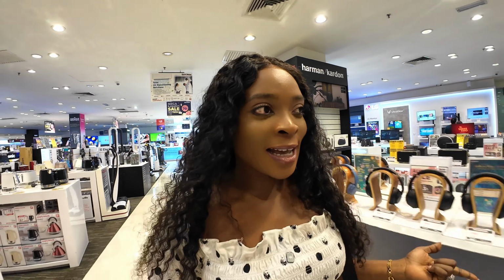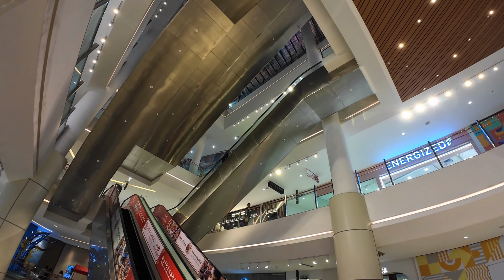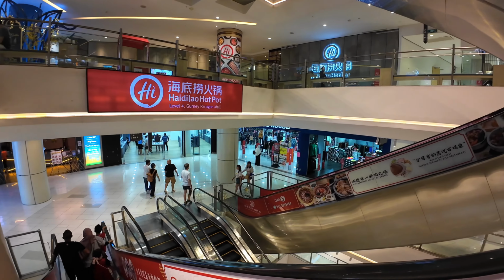So I've been told that there is a Gurney Plaza. So apart from the mall, there is a plaza, same name. So we're going to check that out. So there are 2 more floors up there, or 3 more levels.